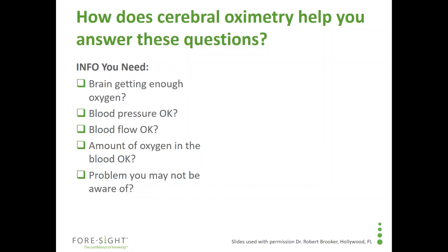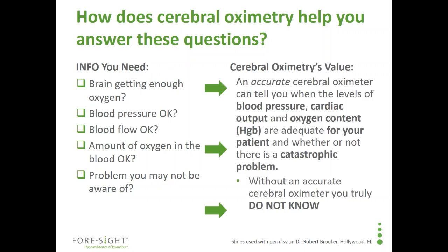We had a case, for example, of a retroperitoneal bleed during surgery, and the thing that clued us into the problem was the oximeter was showing a progressive desaturation, but everything else appeared normal. And then the patient started to drop their hemoglobin. So the oximeter cluing us in that things were not quite right really helped us move forward with figuring out what the problem is. Therein lies the value of an accurate cerebral oximeter.